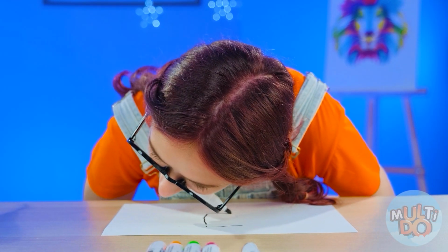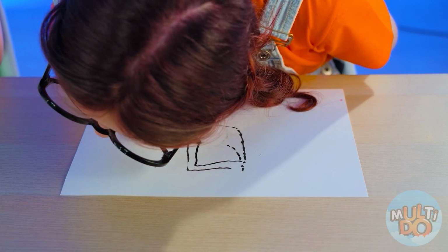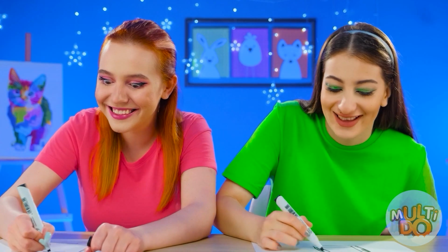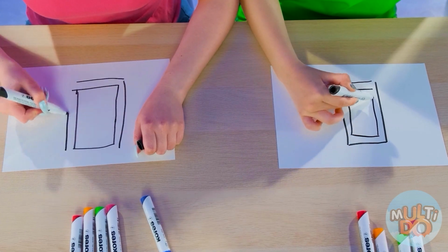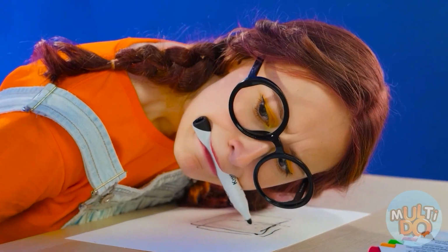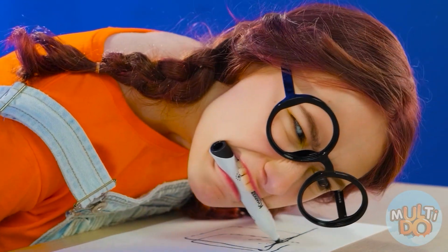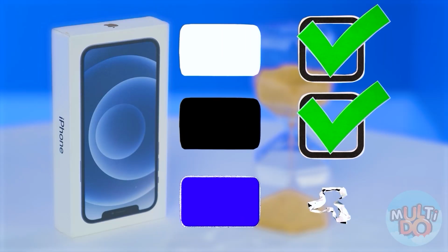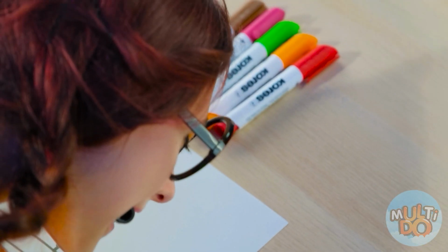I can draw with my mouth. I'll prove it to you now. We'll see who wins. Mine's coming out pretty cool. No, I'll be the winner. I'm not giving up that iPhone. Let's look at all the colors I have. White, black. Oh no, there's no blue. Where can I get a blue marker?